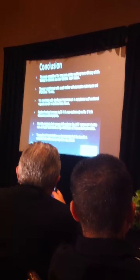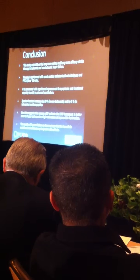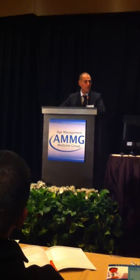So the conclusion of this study is the long-term safety and long-term efficacy of this therapy in ischemic and non-ischemic heart failure. This is the first conclusion: it's safe. The therapy is performed with usual cardiac catheterization, it's very easy, and takes 15 to 20 minutes to put in the cells. Right now the patients are released 4 hours after the procedure. I am doing the procedure with 5 French introducer sheaths. It takes, as I told you, no more than 30 minutes.